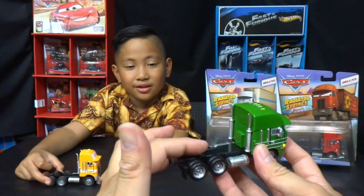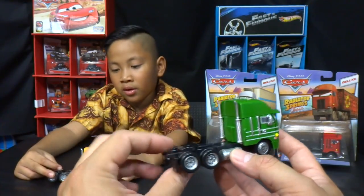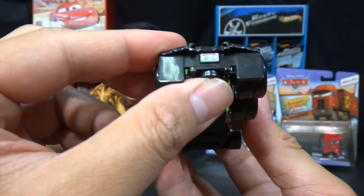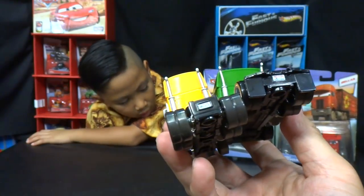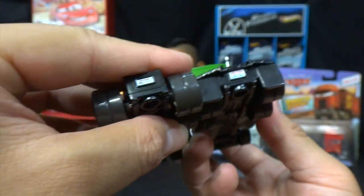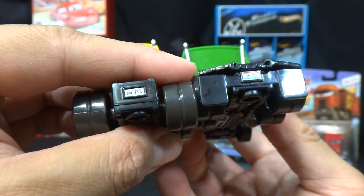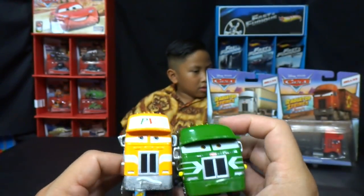It would be cool if you could put other haulers on other trailers on these tractors. So what are their license plates on here? Let me see. It says New Coil State, and this one says Our Fair City. ML115, and this one says New Coil State, ML115. So they both have the ML115 license plates.